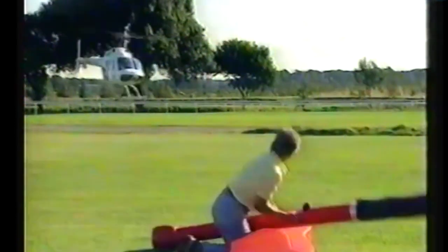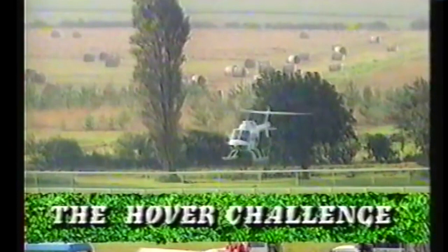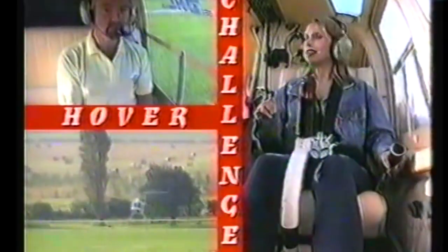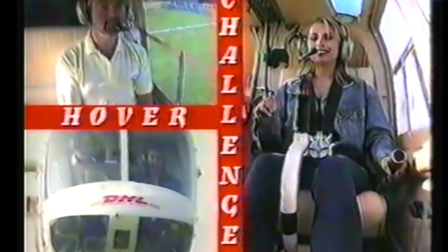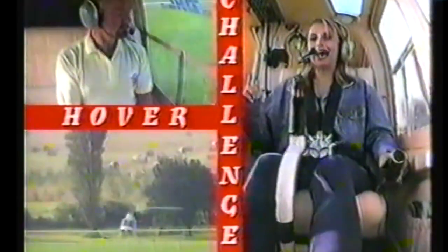And following my brilliant explanation, Melissa Bell has a go at the real thing. Keep it hovering at the height that we are at the moment. So look outside the helicopter, and keep it hovering at the height you are. Right there. Okay, hold it at that height. Up a bit, you're going down, look. Going down, raise it.